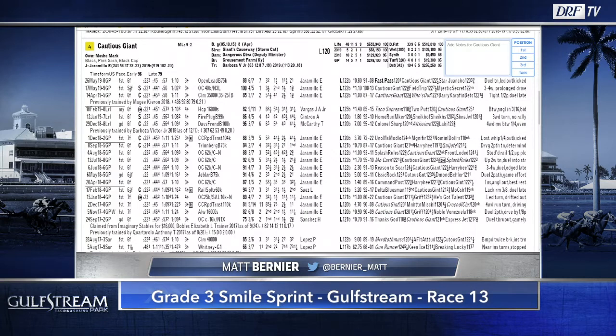Fast Pass defeated him in the most recent run. You can see that over here in the class lines. Look, Fast Pass is a nice horse as well. I think both of these are good horses. I just don't know that they're the most likely winners in a race like this.